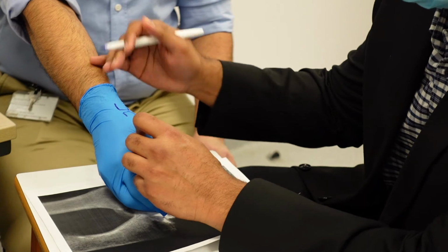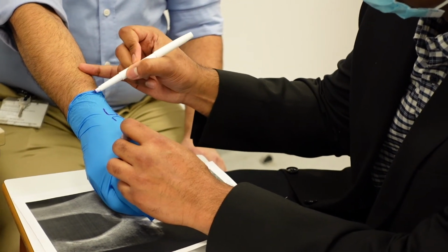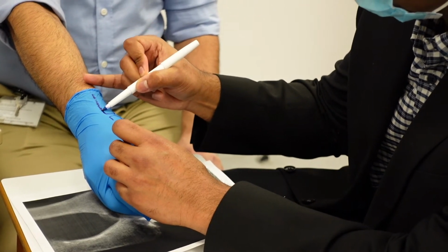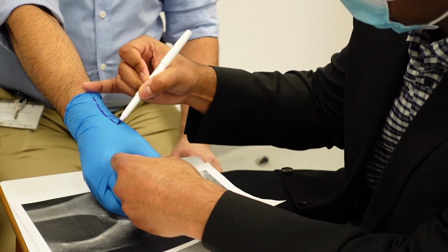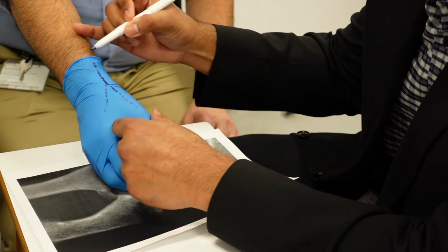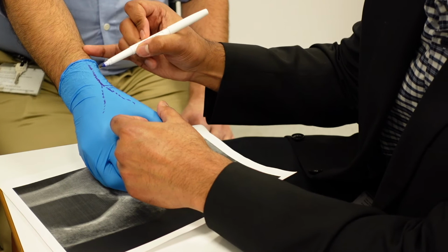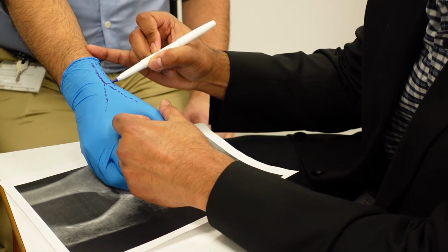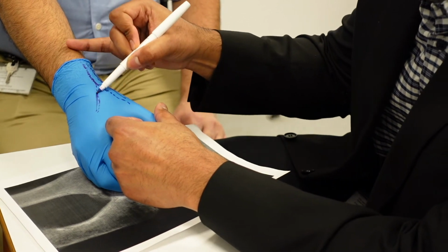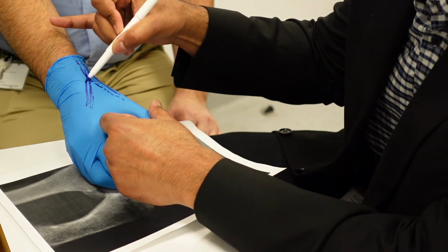Then we've got some relevant structures to watch out for. You have the superficial radial nerve, which courses along the radial side, and then it splits into a branch going to the thumb and a branch going to the index finger as well, so that will be in the way. We also have the first dorsal compartment, so the APL and EPB tendons go across here, and the EPL tendon there.